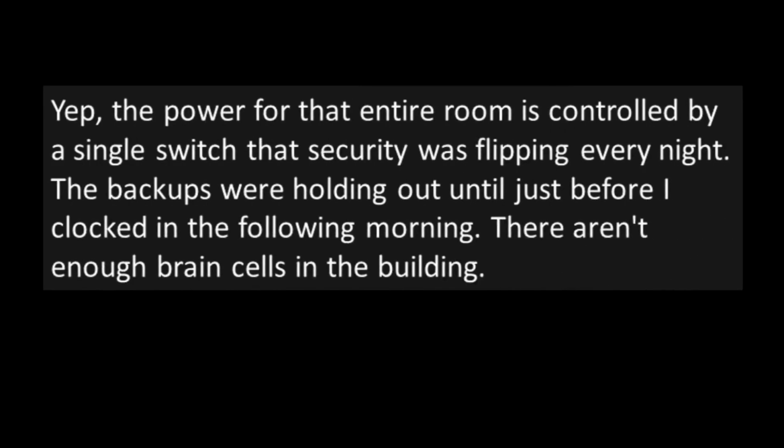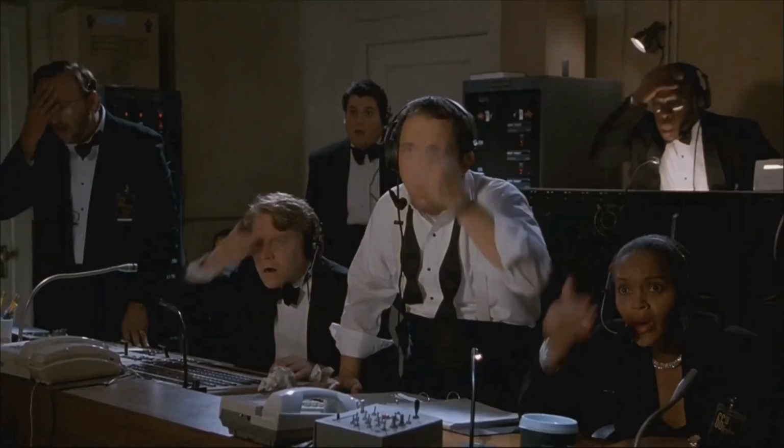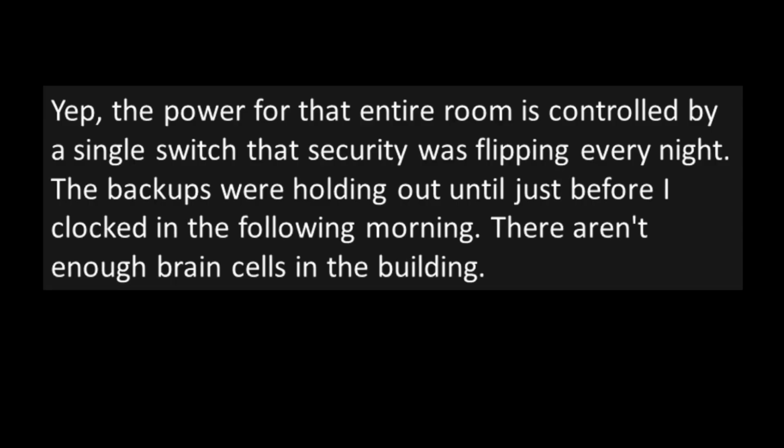Rock up on Monday morning and lo and behold the network is up. No reboots in sight. There is now tape over a light switch though. Yep, the power for that entire room is controlled by a single switch that security was flipping every night. The backups were holding out until just before I clocked in the following morning.